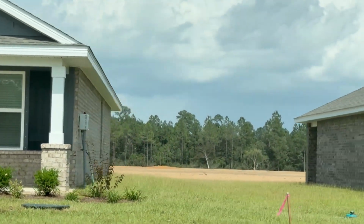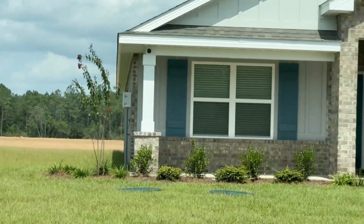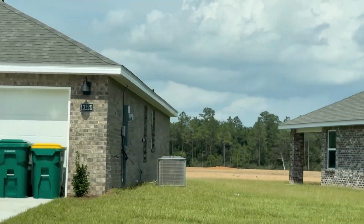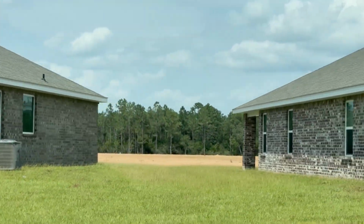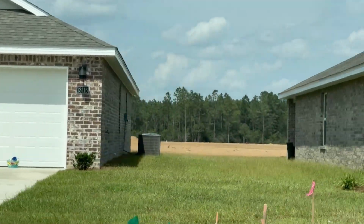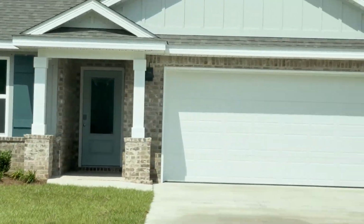There are different sections throughout the neighborhood. We'll see that more developed probably in another couple of months when we revisit again. But right now we've got the first initial 3 to 4 bedroom homes being built. And by having all these different types of homes, it gives the area a unique personality.